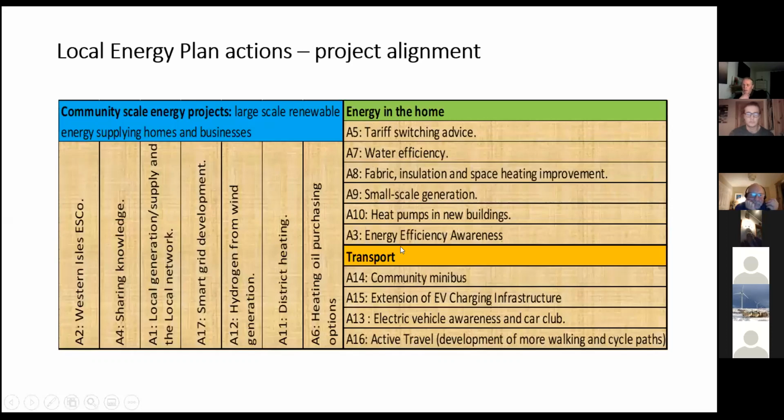So this is a table summarising the actions that were identified as a result of the local energy plan, classified according to energy in the home, tariff switching, water efficiency. And some of you might say, why water efficiency? Well, in terms of water, it's the second highest energy user on the island in terms of the filtration and pumping it. And then you have to consider water use in the house, the fact that you've got water heating, you might have wet central heating in the house, and also that 30 to 40% of that potable water is being flushed down the toilet.